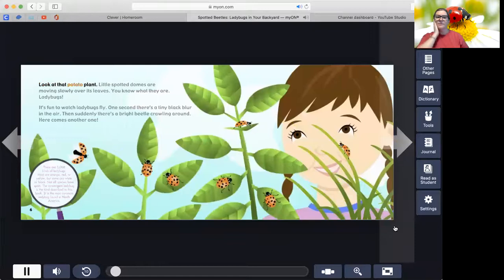Look at that potato plant. Little spotted domes are moving slowly over its leaves. You know what they are. Ladybugs. It's fun to watch ladybugs fly. One second, there's a tiny black blur in the air. Then suddenly, there's a bright beetle crawling around. Here comes another one.